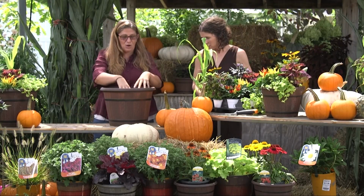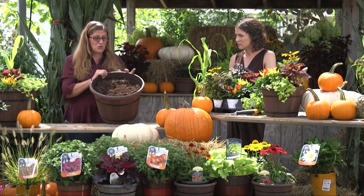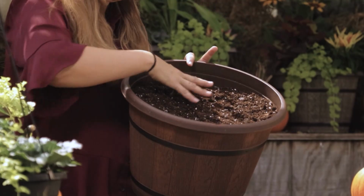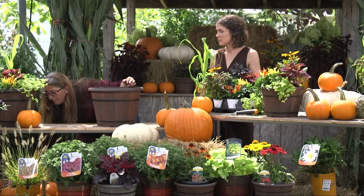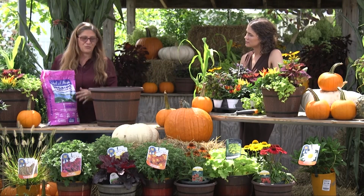So what I have here, I have a nice whiskey barrel planter. Great for the fall. Looks great in your yard with some pumpkins, corn stalks. When you are filling your planter, you want to make sure you leave some room for watering, so you're not overspilling it too much. I usually put my soil down about 1 inch down in it. And what's also very important is make sure you have a good soil. So not just the cheap $3 topsoil. You want a nice good potting soil that has some good aeration and good fertilizer and everything like that.